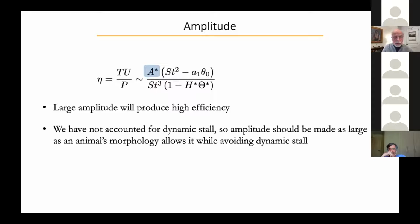Even in our large amplitude motions, we were able to avoid dynamic stall by combining the pitching and the heaving so that the instantaneous angle of attack is small enough. But at some point, increasing amplitude will also cause dynamic stall, and that's going to basically destroy the model. But it also explains why you can't just keep increasing the amplitude to get more efficient motion. However, there is a subtle point here, which we've made elsewhere, and I won't show much evidence here.